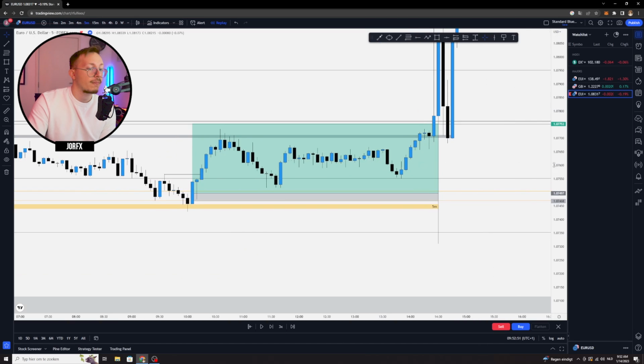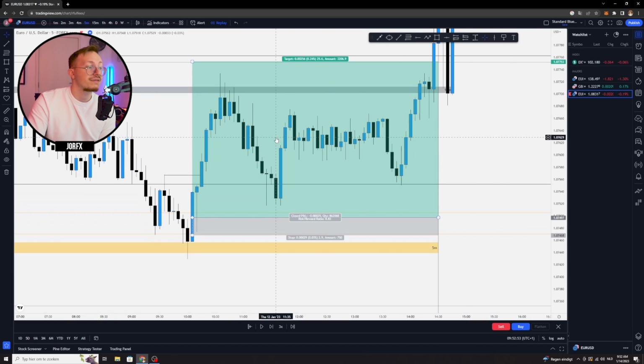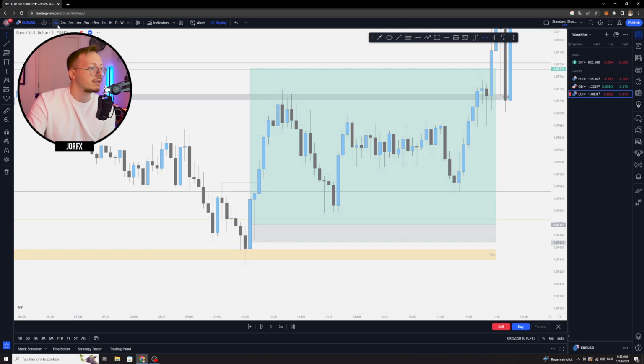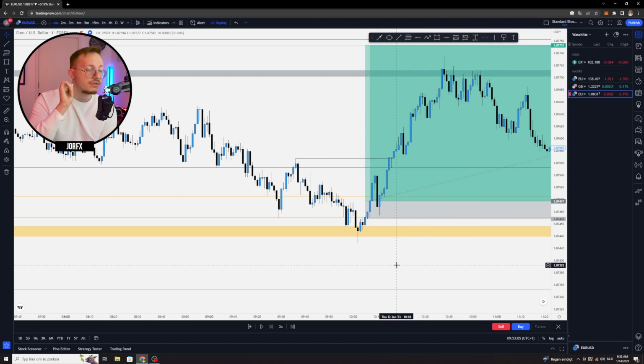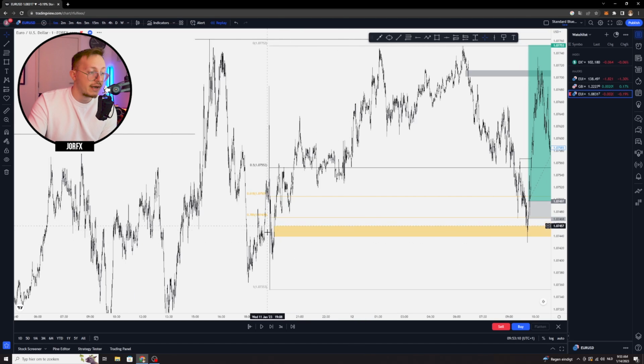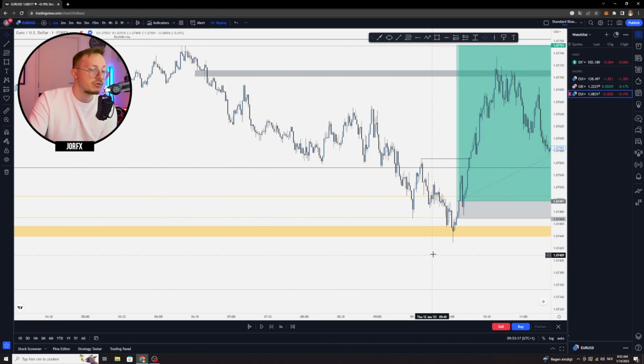So what can we learn from this trade, and what can we analyze? Let's go to the 1 minute back again. So the first thing we did, we searched for a point of interest, and we based that on a fair value gap that has not been filled. It was in the zone of our optimal trade entry or underneath it. So this one was underneath it.